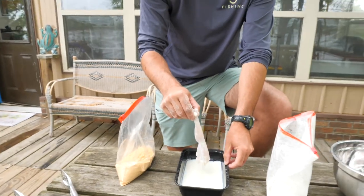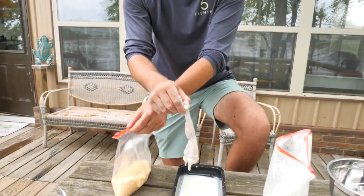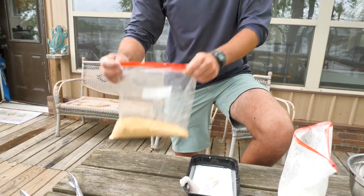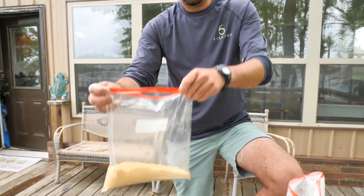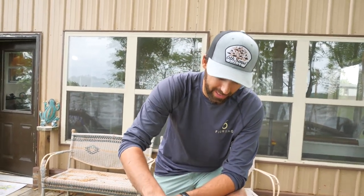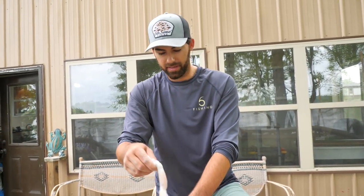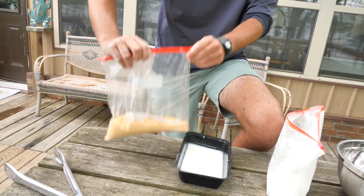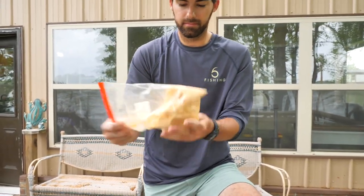And then once we have them dunked, we're going to move them over into our seasoned batter. So this is Uncle Buck's beer batter. It's really, really tasty. It's kind of spicy. It's just really good, especially on frog legs. So we've got that guy. We're gonna throw him in here. Got him double dunked, and we'll shake him up.